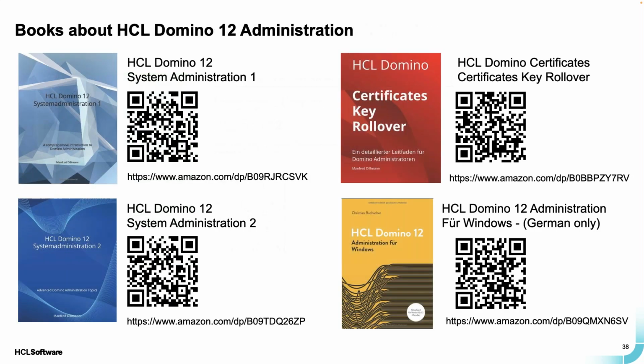Cool. These are the other books that he's done. So, he's not been sitting around doing nothing. He's done 2 books for Domino 12 administration, all sorts of stuff about certificates and key rollovers. And then obviously there was an administration for Domino 12 that he did as well, but that was in German only. We have to give credits to the right people. The blue books on the left were done by Manfred Dillmann, sorry, Manfred, and the yellow book on the right by Christian Buchacher. So yeah, anyhow, fantastic members of the community out there.